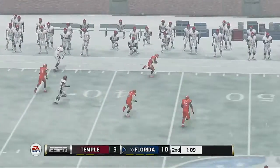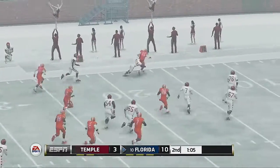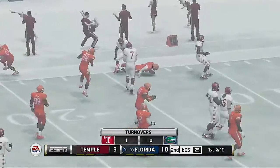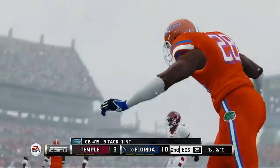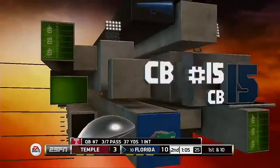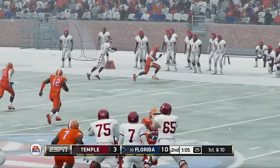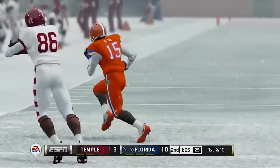Quick throw, picked off. And there isn't anyone who's going to catch this cornerback. He's at the 20. Brought down around the 15-yard line. Just a great interception by the cornerback. Well, that's big time. He made a great read on the quarterback and got in there for the pick.